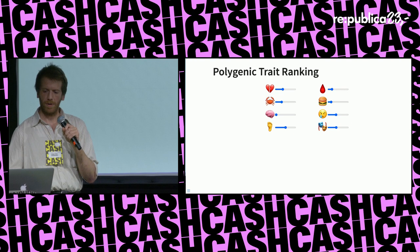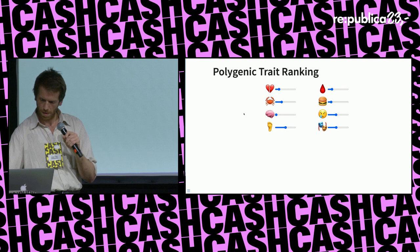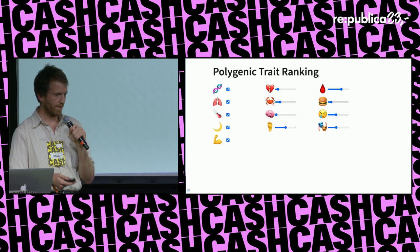So sometimes you may find that some of these sliders are essentially coupled, such that if you pull one, you will pull another. So you have the sort of polygenic traits on the right and the monogenic traits on the left, which are just basically binary.